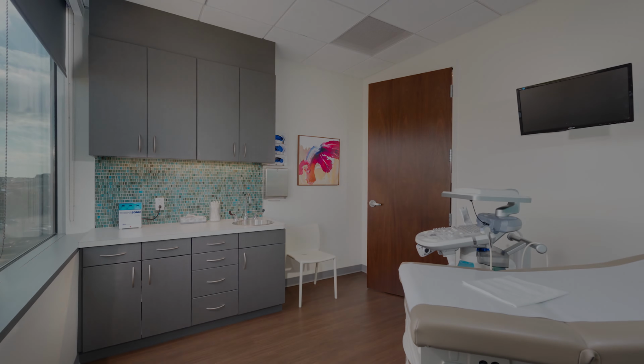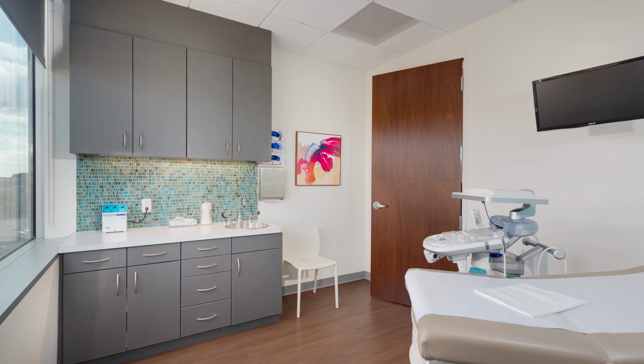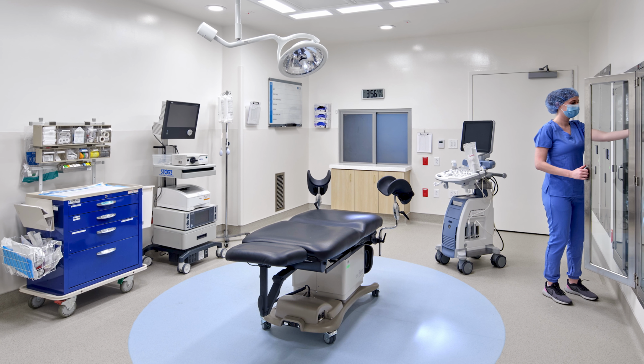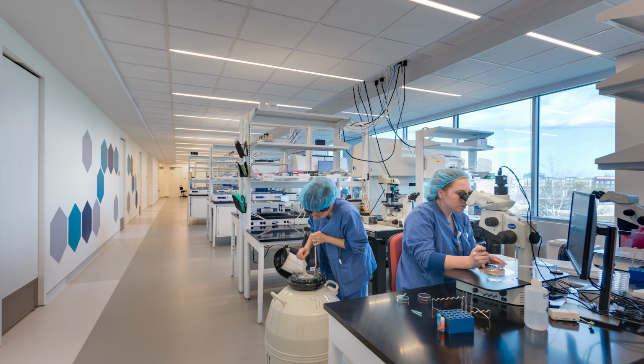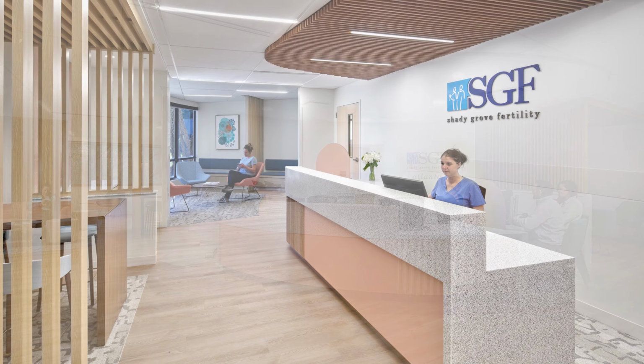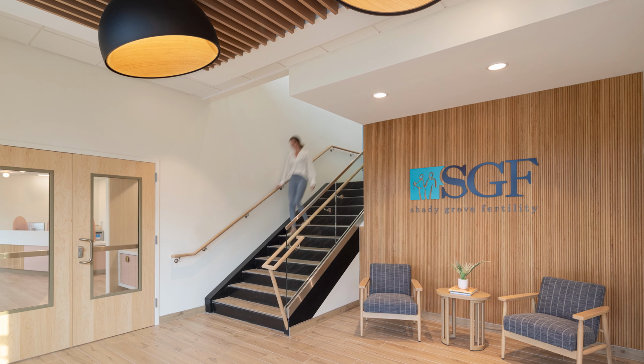We have the clinical area, which has exam rooms, private consultation rooms, and all of the staff support spaces for that. But then moving over to the second area, you have the procedure suite, which includes the procedure rooms, the IVF laboratory, and all the staff support spaces for that. I'm supporting the team to select the interior finishes and the applications, especially as they're expanding to so many different locations throughout the US, and we are trying to ensure that we carry through the SGF branding and color schemes, the design taste throughout all the locations.